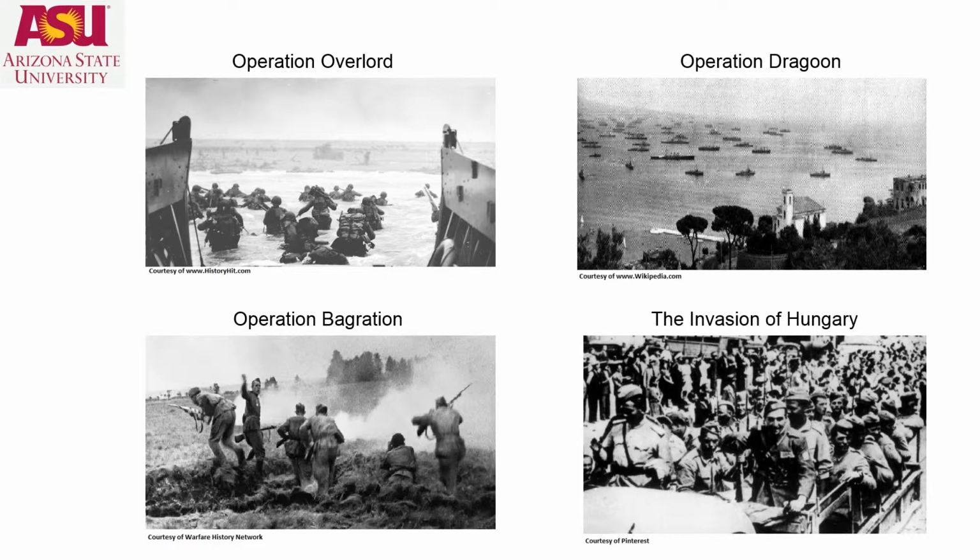Four Allied operations in 1944 were the death nails in the coffin of the Axis, as all were significant in putting pressure on Germany's defensive fronts from the west, east, and the south. Let's take a look at each of these operations individually.